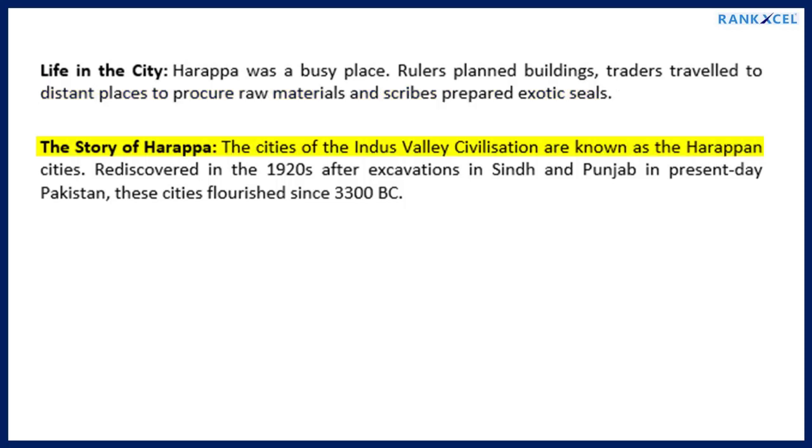The story of Harappa. The cities of the Indus Valley civilization are known as the Harappan cities. Rediscovered in the 1920s after excavations in Sindh and Punjab in present-day Pakistan, these cities flourished since 3300 BC.